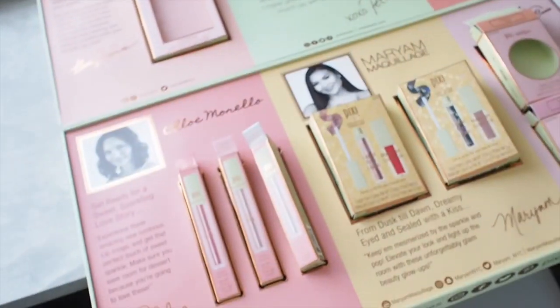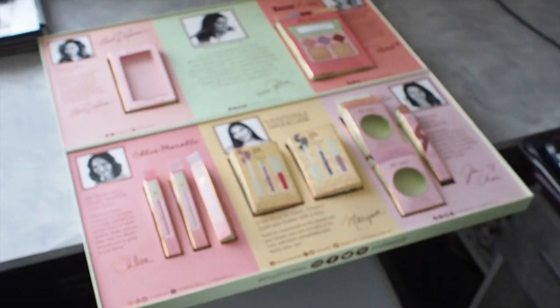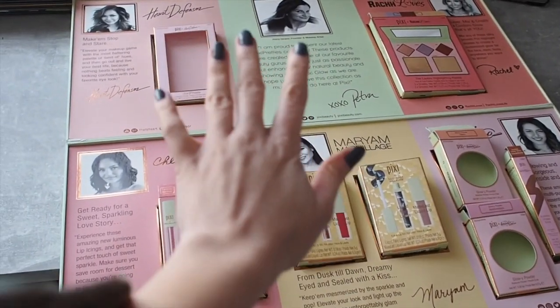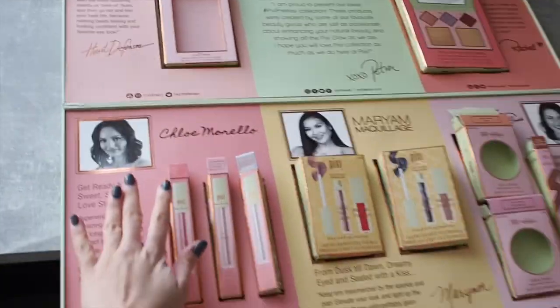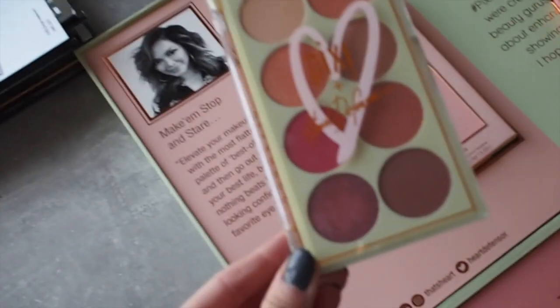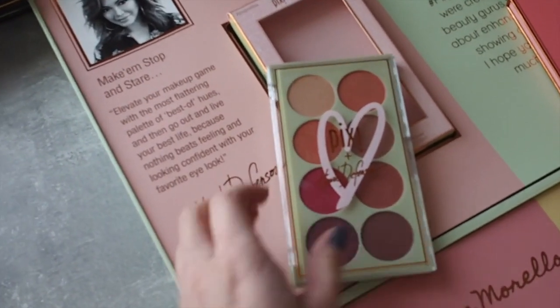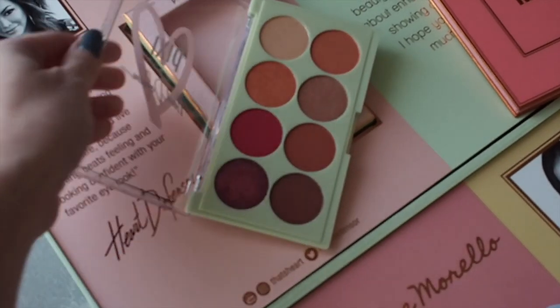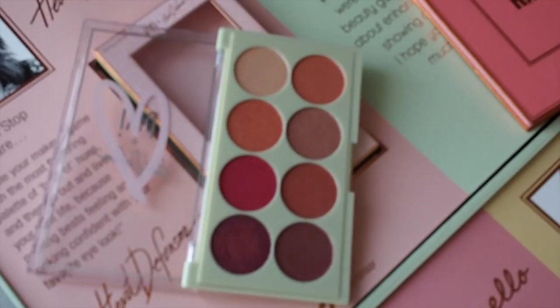So everything's out of the box right now, but it came in this massive box, like huge. This is my hand, look, massive. So first we've got this eyeshadow palette, which is by Heart Defensin. This is what I've actually got on my eyes at the moment, and it's just so beautiful.